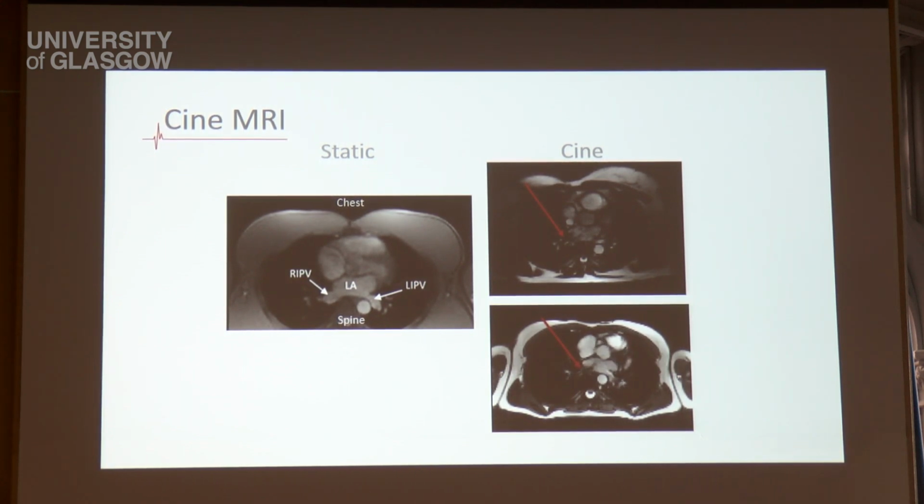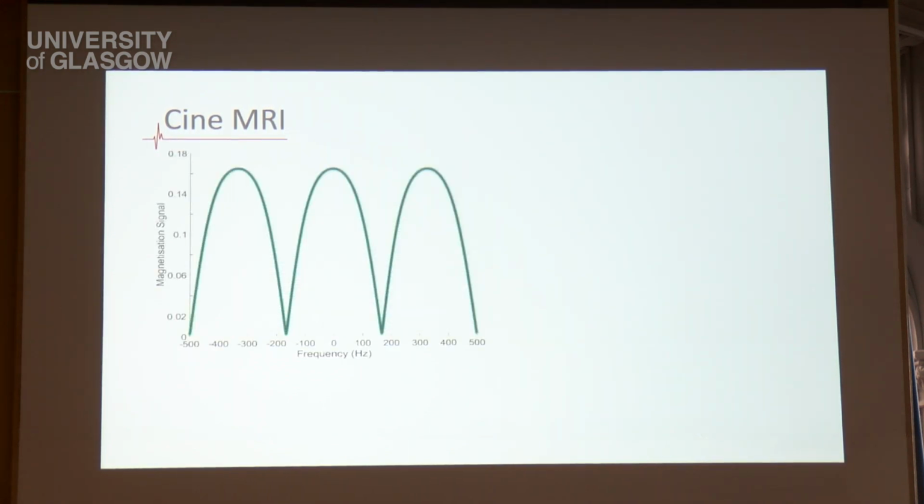These dark patches are now replacing the pulmonary veins. So we can no longer see this anatomy, we can't make a good diagnosis, and we certainly can't make any treatment plans for a patient. Why is this happening? That's the first thing to understand before we tackle the problem.